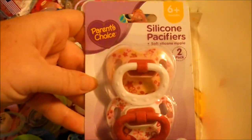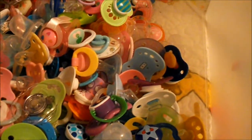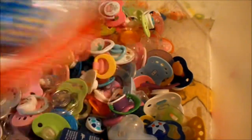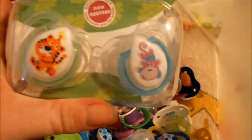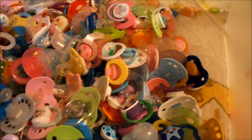These are cute little Parent Choice pacifiers. I think this is like the latest color to come out. Little dinosaur ones for Thomas. They're really adorable. I love this one, the little cupcake and the donut. My daughter bought me those. I got these from Yvonne. They were really cute and I love them.